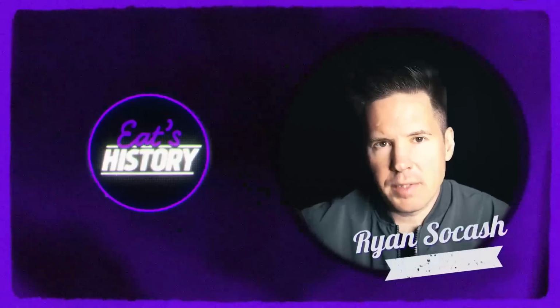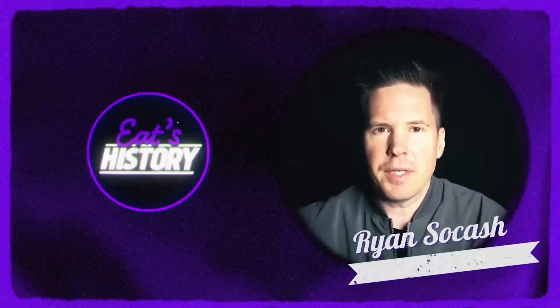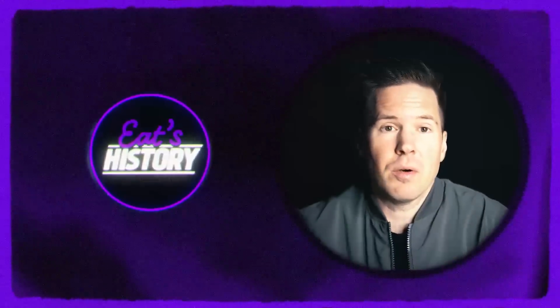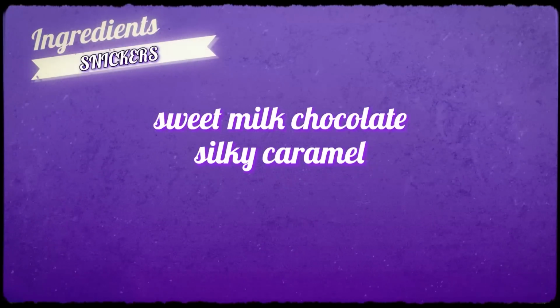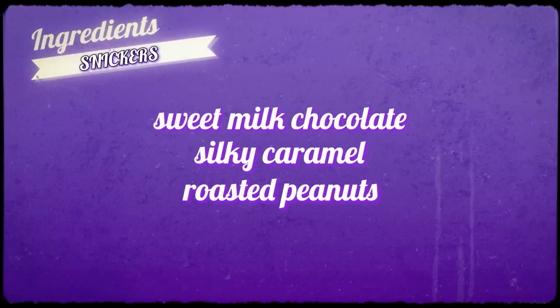But before we delve into the company's history, let's have a look at the ingredients that each hold their own long and storied past. The Snickers bar recipe contains sweet milk chocolate, silky caramel, roasted peanuts, and of course, nougat.